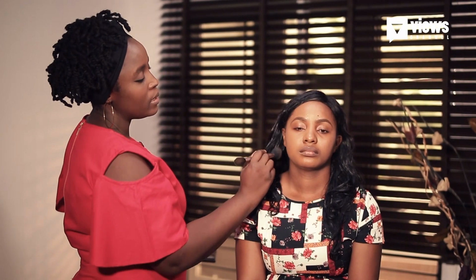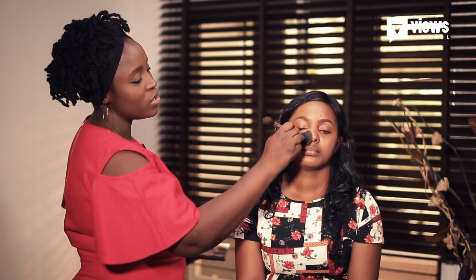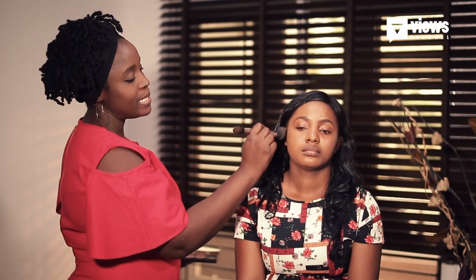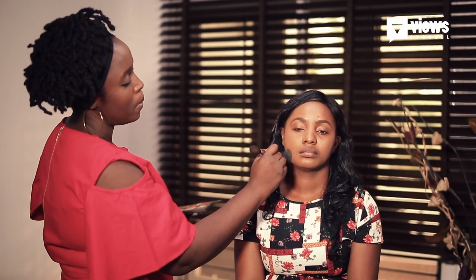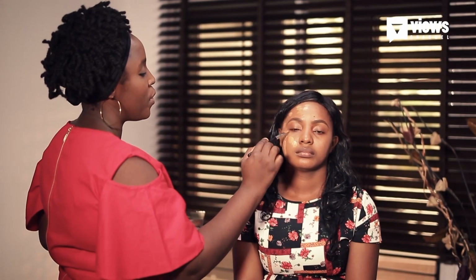So now I'm blending the foundation in. With your stipple brush, it allows you to just buff the foundation into your skin. What this means is that it is depositing into your skin what your skin requires, while at the same time, the surface of the brush is blending away the excess. So that's one layer of foundation, where in the case that I want to give Stella a fuller coverage, I'll go in with another layer of foundation for a fuller coverage.